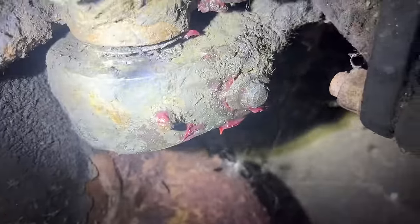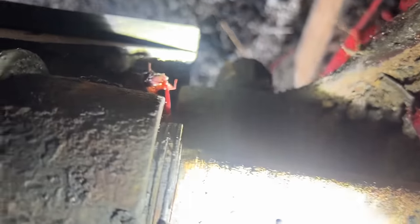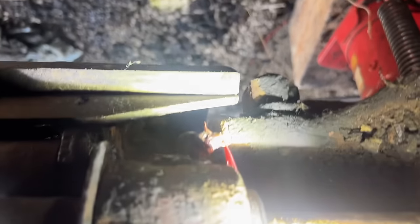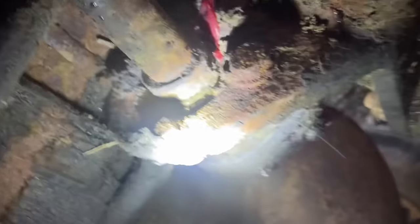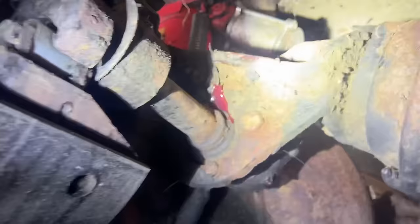Okay, slack adjuster is greased. The S-cam bushing is greased there. This S-cam bushing is greased. Anchor pins on the brakes are greased, so we are good to go.